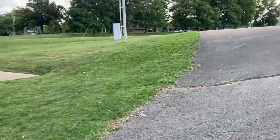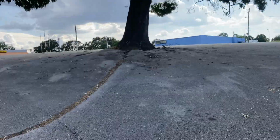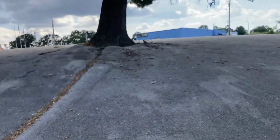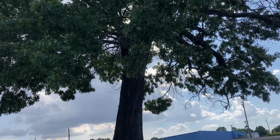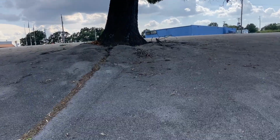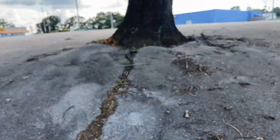Okay, this is another thing that may not interest you. It doesn't have anything to do with the walk really, except it's in the area. I wanted to show you this weird area where it looks like the earth sometime in the past must have puked up this tree when it was very small. Just the way that the asphalt has grown around it is interesting because it's all lumpy.